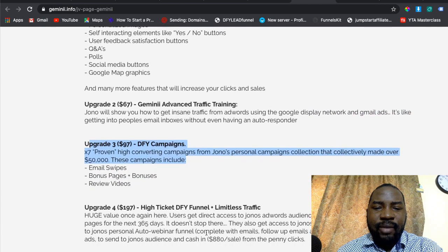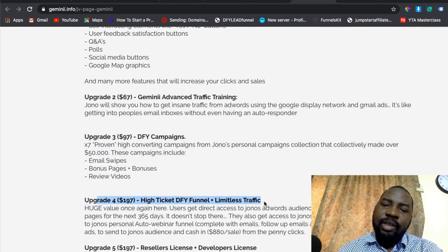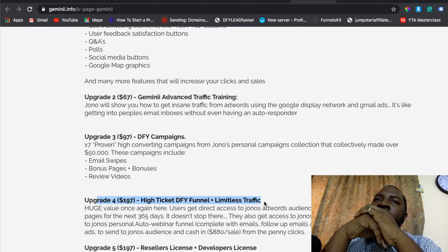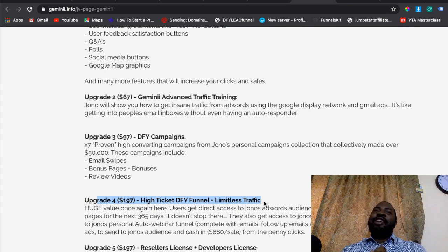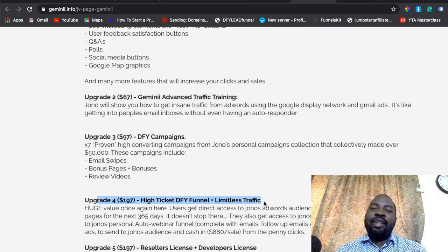You don't need it. Then the next upgrade is the high-ticket funnel for limitless traffic. This is where he will give you access to promote his $2,000 a day program. It's exclusive access. I'm a member already. I actually paid for the access and got into it. That's why I can use some of his bonuses. So all you need to do is, he will approve you. You have guaranteed approval to promote those funnels that can make you up to $2,000.